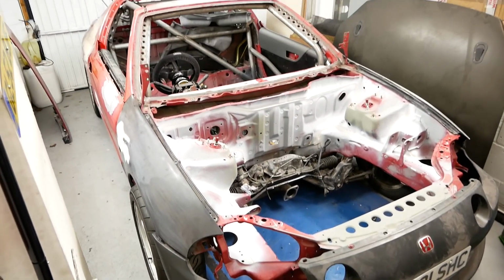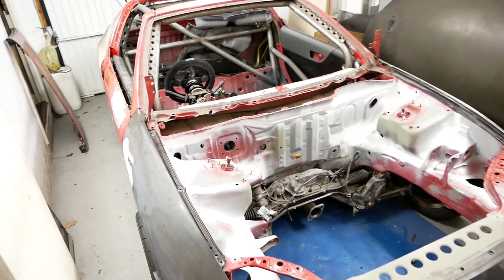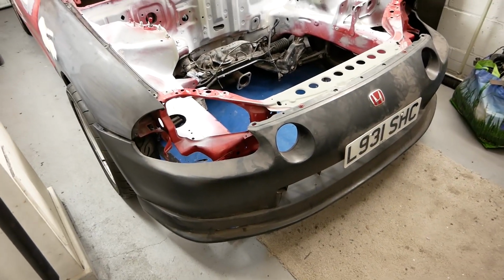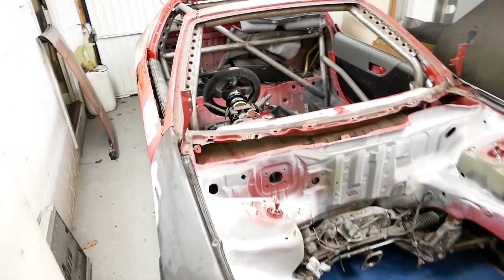So here she is, in a pretty extreme state of disassembly, which is how it spent most of the last year. Well, in actual fact, it does currently sport a front bumper and some front wings, so it's actually more together than it has been for a fair while.